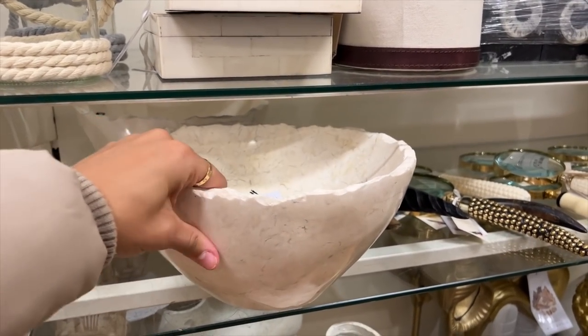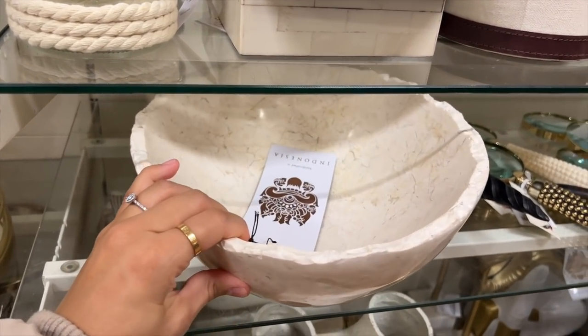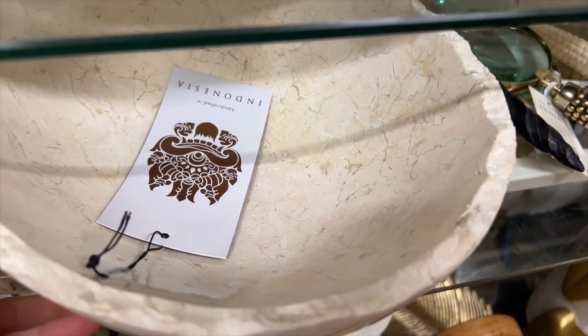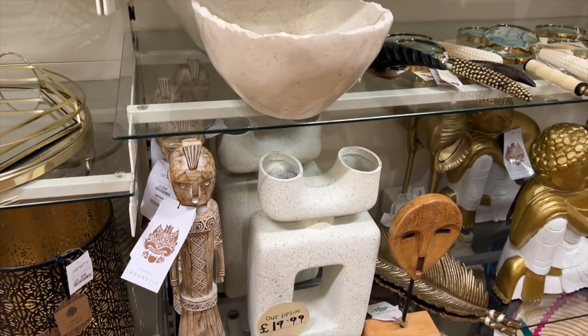I know, I'm so basic, you can predict anything that I'm gonna like because it's neutral, but this bowl was stunning. It was £40. I couldn't justify taking it home because really and truly, I do not have anywhere in the home for it, but it was so pretty. Look at that grain and look at the edge of the bowl.